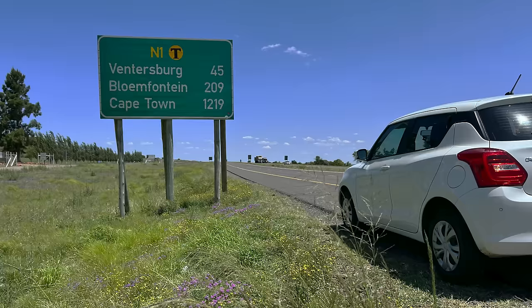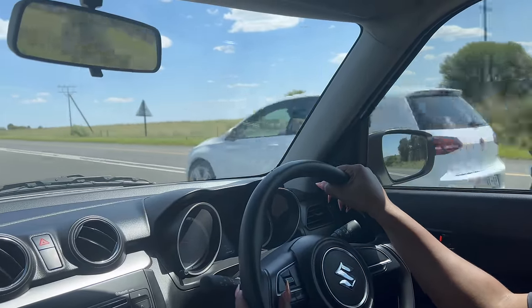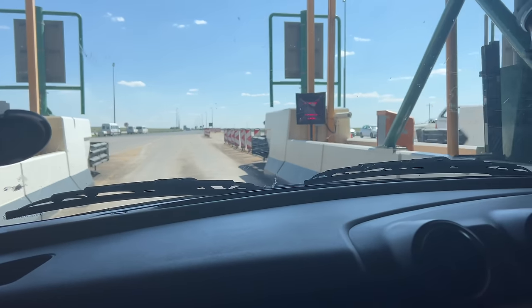At this point, reality was starting to kick in, and we had to do a driver switch because I was tired of driving. So Mama Gasno took over and drove us to another toll gate. By the time we get to Cape Town, we'll be broke.